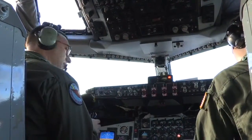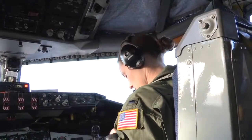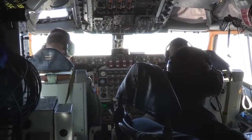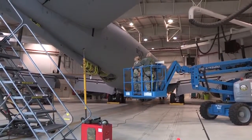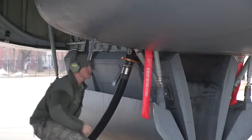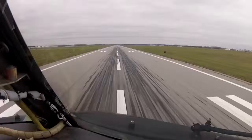The Michigan Air National Guard's 127th Wing flies and maintains 8 KC-135s, providing the capability of strategic global reach. These pilots, boomers, maintainers, and support personnel all serve their state and nation by ensuring the boom is where it needs to be, when it needs to be there.